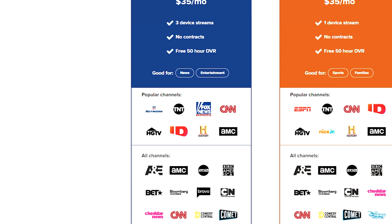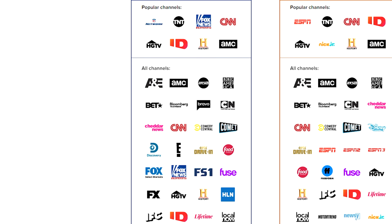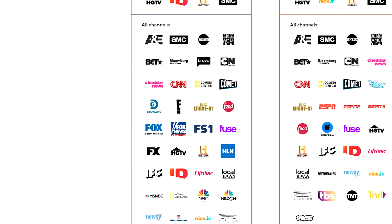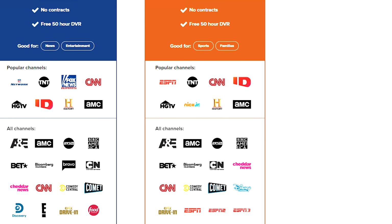Over on the blue, like I said, news and entertainment, they do have all three cable news networks. So Fox News, MSNBC, and CNN. And outside of news, they do have a few networks that you won't find on the orange package. And blue carries local Fox and NBC affiliates in some markets. Not mine, unfortunately.